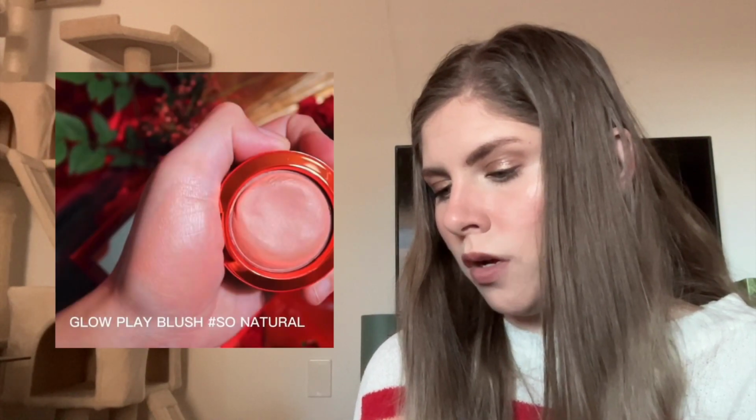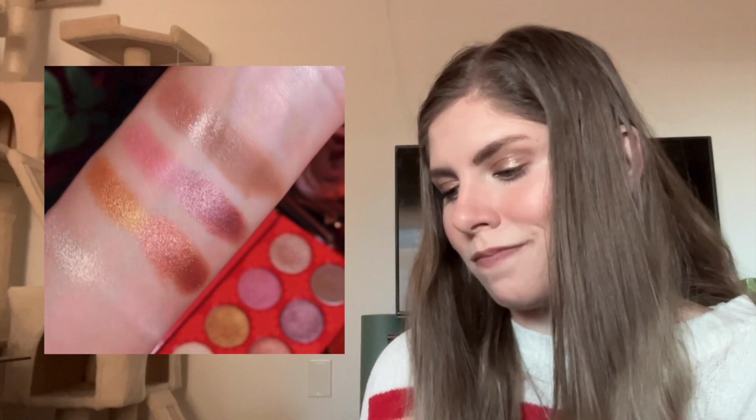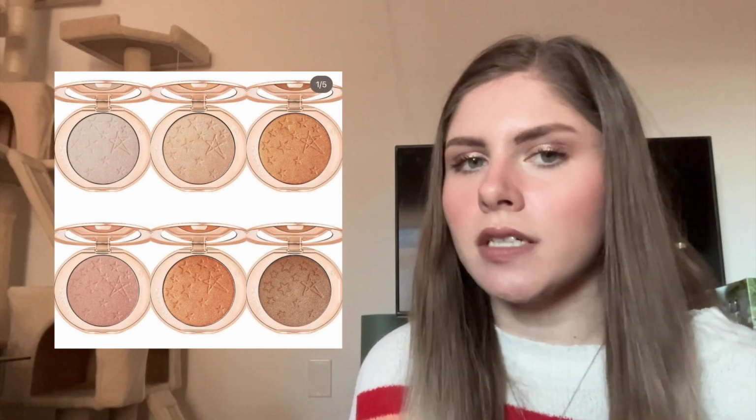MAC puts out a Lunar New Year collection that looks exactly like all the other Lunar New Year collections. The lipsticks are just repackaged old ones. The blushes are just repackaged old ones. There's an attempt at a multi-chrome in the palette. I'm bored. The new Charlotte Tilbury highlighters, I kind of have mixed feelings on.